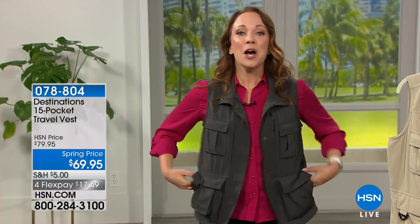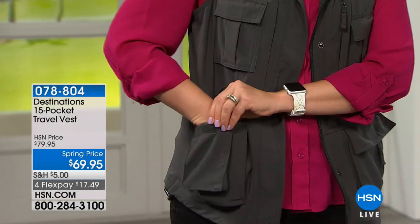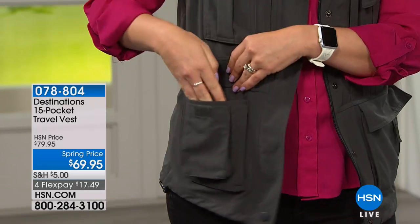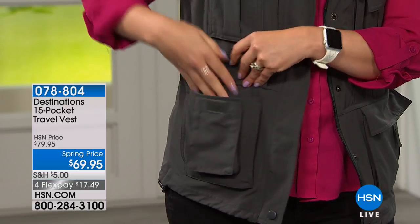There's 15 pockets, and there are, of course, the two hand warmers that I've got my hands in because I'm a little chilly. But in the hand warmers, you also have two hook and loop pockets here, which are perfect for anything you might need. You can put a pair of binoculars in here if you're going out sightseeing or hiking, or if you're a photography enthusiast, you can put your extra batteries here.